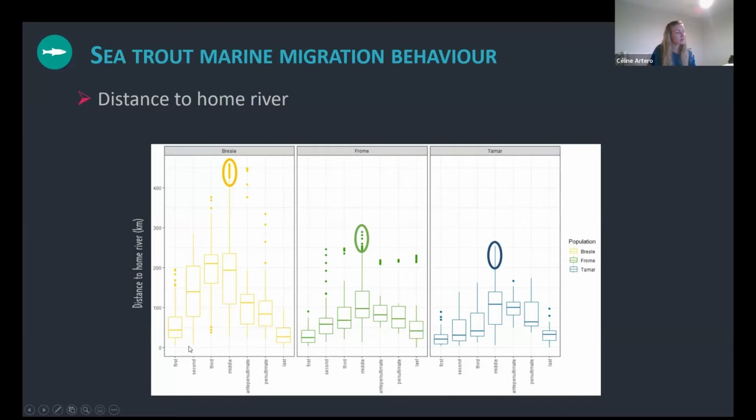And if you look at the shape of the graph, the fish are the furthest away in the middle of the migration. So here you've got the weeks of migration. You've got the 3 first weeks, then we are in the middle of the migration, and then you've got the 3 last weeks of the migration. So the fish is furthest away in the middle of the migration, and then it comes back. So it's just saying that the fish is migrating with a loop shape approximately.